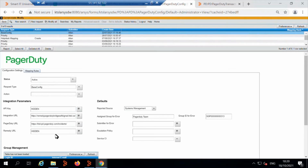And the way it's been developed is that it has a very small footprint on the out-of-the-box forms. So just one field is required on the incident form and on the services form and on the people form. So we've kept any customization to the absolute bare minimum, and everything is run out of a PagerDuty config and a PagerDuty transactions form, which makes it easy to deploy within Helix environments. It also means it's very easy to maintain during an upgrade.